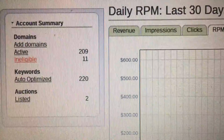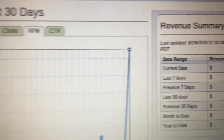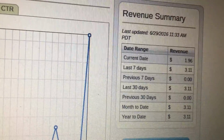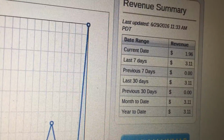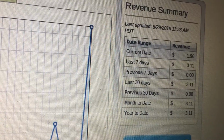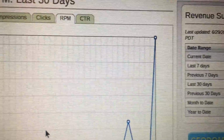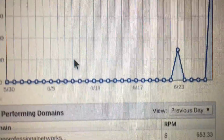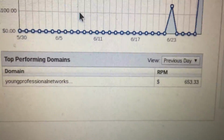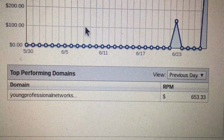I don't have them all in here, but I put several of them in there just because I wanted to see how much money I can make off of the ads or advertisements from parking them here on GoDaddy's domain parking. So I'm really hoping that they follow up with what they're supposed to be doing, because this is one day of that website.